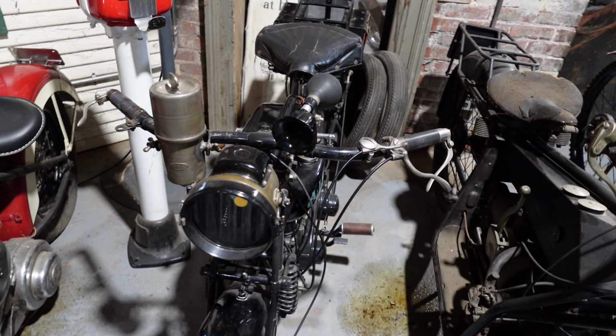Take a look at that. This would be one of the more early style bikes when they really started to make motorcycles instead of just bikes with motors. We have a 1910 Indian. And a 1920 ABC, or All British Cycle.